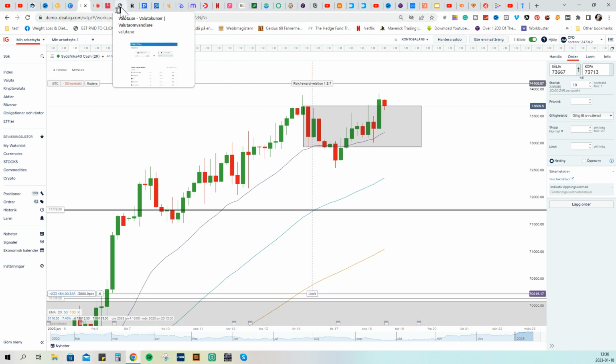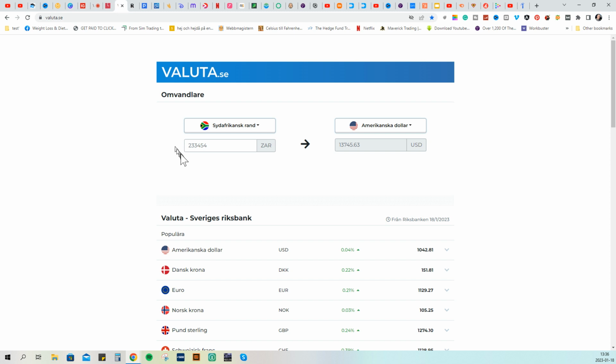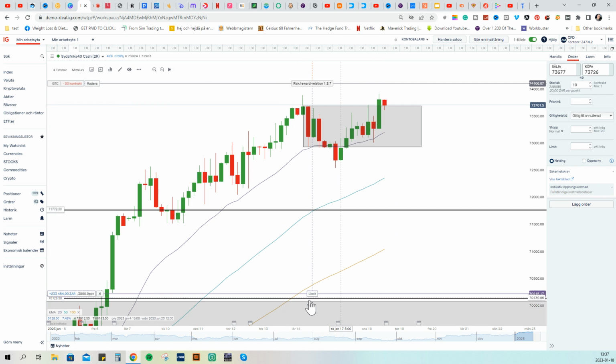Let me show you here. Here we have it, 233,454 South African rand. If you divide that by 17, you get this sum in US dollars, which is 13,745 US dollars. So it's almost 14,000 US dollars in profit trading this South African index here, down here. So I'm really looking forward to it.